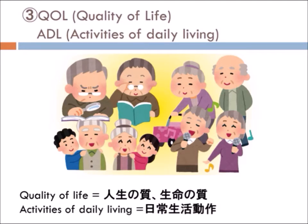On the other hand, ADL, activities of daily living, are routine activities people do every day without assistance, like bathing, getting dressed, toileting, and using transportation. By the way, do you think QOL is directly proportional to ADL?